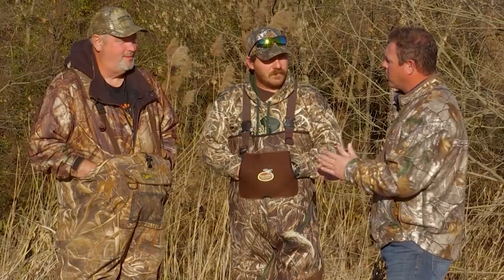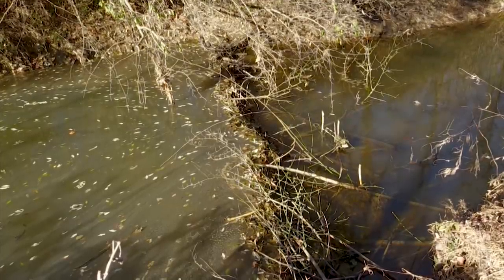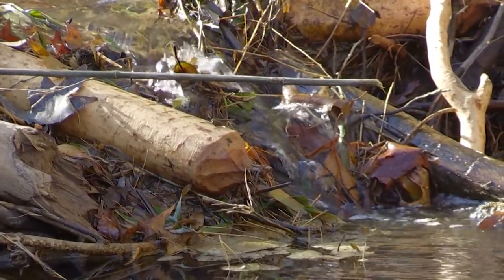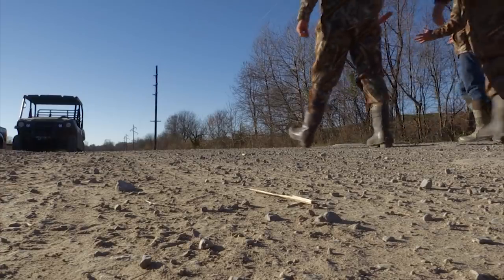So here with Steven and Jeremy, you brought us out here on this piece of property where you've already got a couple sets out, correct? Yes. How many sets do you have? We have about 11 or 12 up and down this stretch of creek here, about a half a mile. Both you gentlemen are involved with United Trappers of Kentucky. Yes, I'm the executive director for United Trappers of Kentucky. We're the largest trapping organization in the state. We have 250 to 300 members. All right, well, I'd love to get in here and let's take a look and see what we may have. Let's go see if we got one.